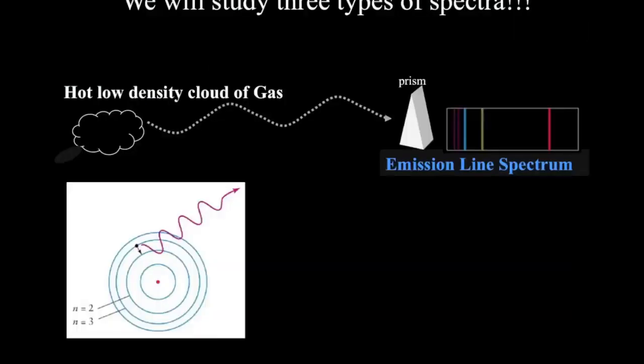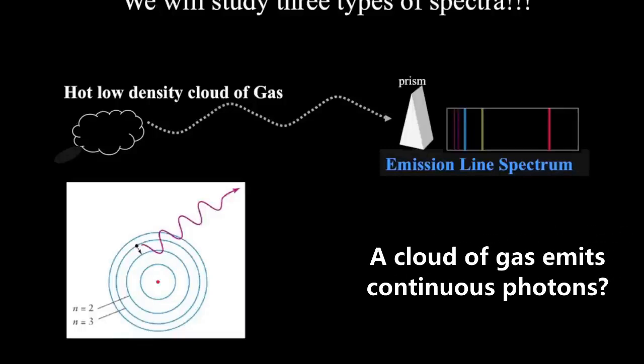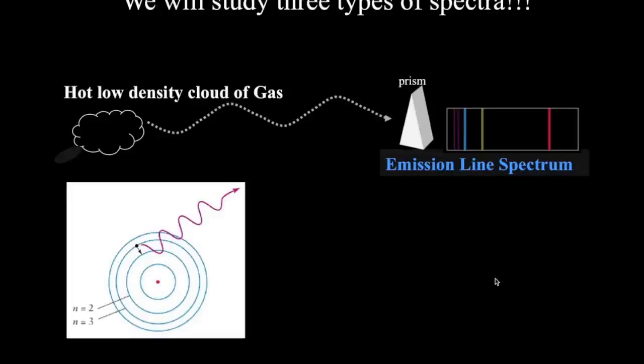It looks like this. And so we have a hot, low-density cloud of gas. For example, that could be a nebula in space. Well, that's only going to produce the specific colors that the atoms in that cloud are sensitive to. What's happening at the atomic scale is that electrons in those atoms, in the cloud of gas, have been energized, and then they're dropping down levels and emitting photons of light. Individual atoms may be able to emit more than one color of light, but they're not going to produce an entire continuous spectrum. And so what we'll see is an emission line spectrum like we have here on the right. It looks like bright colored lines on a dark background.